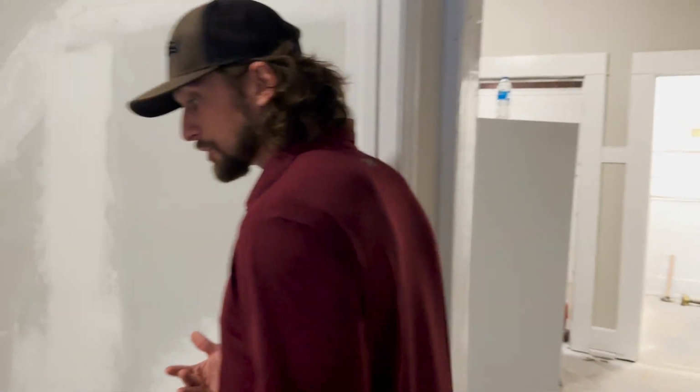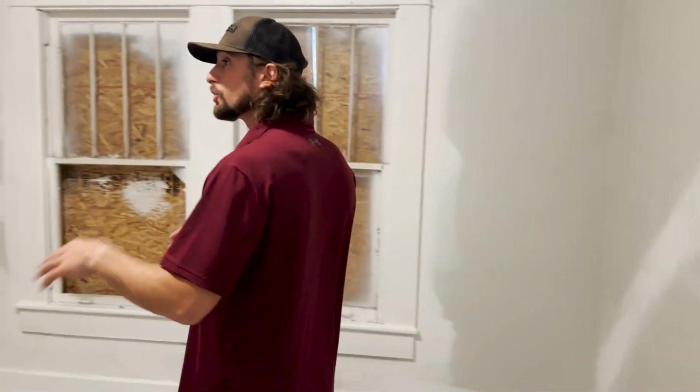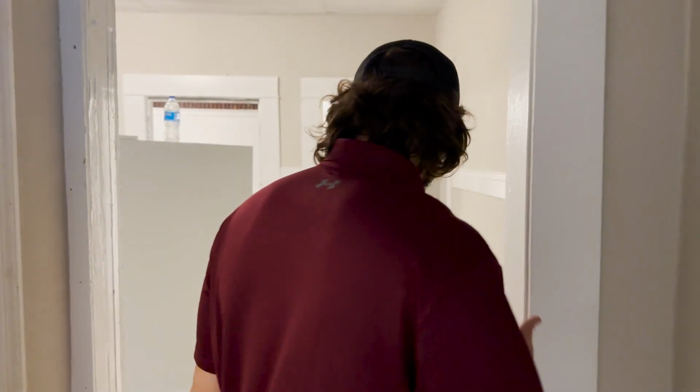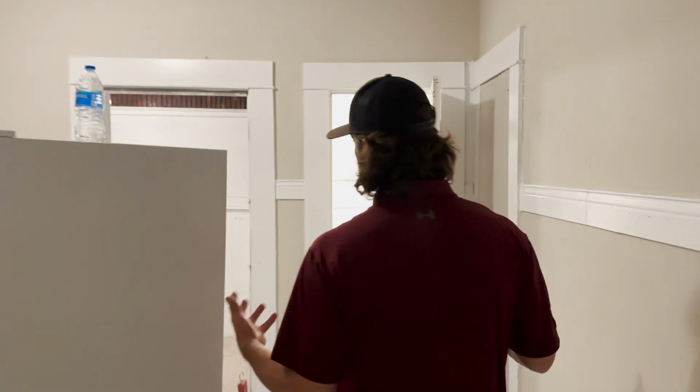It's a 5-bedroom house. So we have bedroom number 3, all new flooring, of course, guys, throughout this entire thing. Everything brand new, all new drywall here as well. New windows going in there as well. And walking through, guys, estimated rent here gonna be between $14 to $15.50 a month. Unbelievable. So walking through here, we have our kitchen.